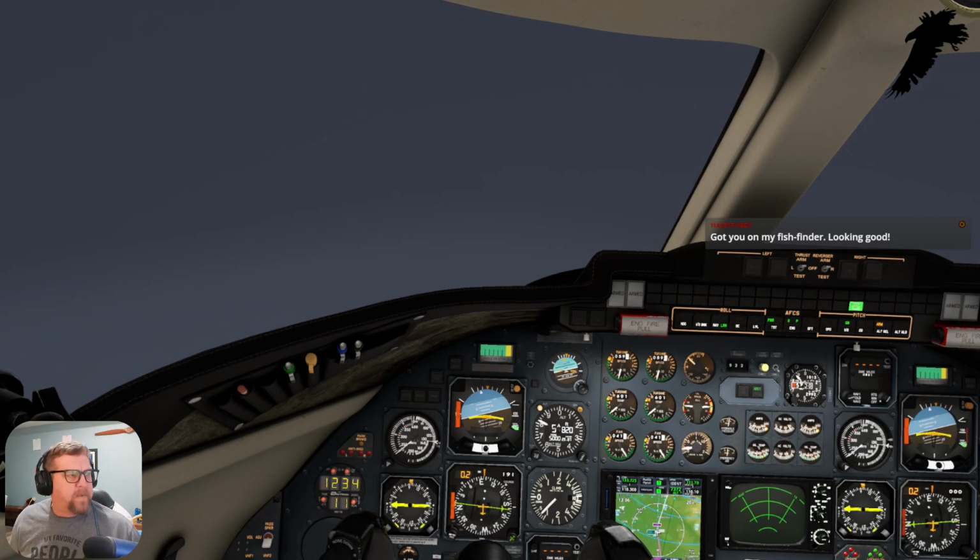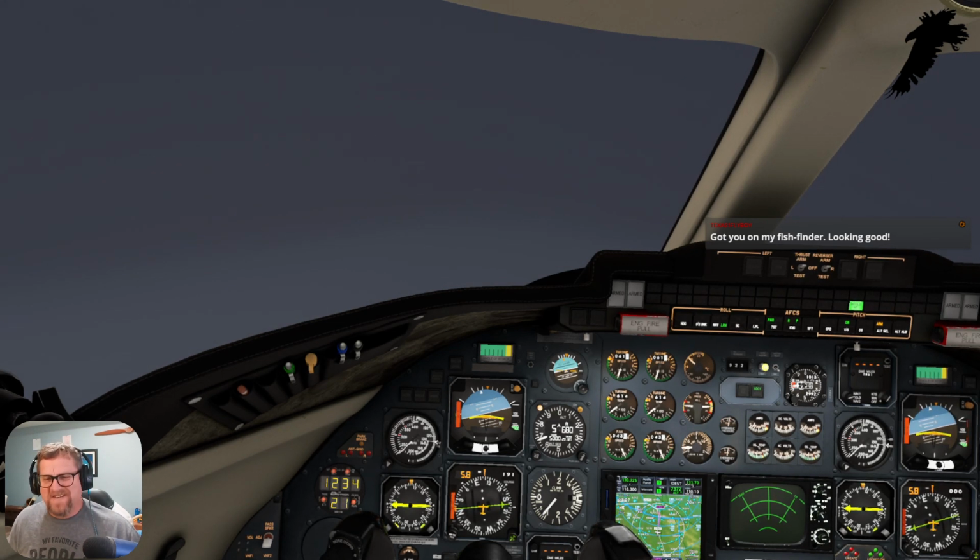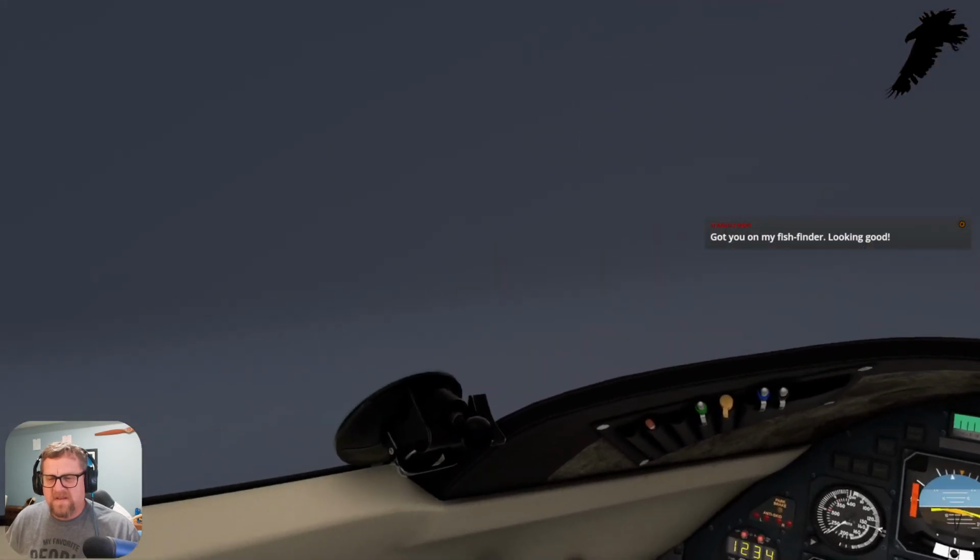And then we head northbound. I think this speed's going to be pretty good. United 39, got me on the fish finder, TFB. Nice. One left, United 3992, thanks. Awesome. Aircraft calling at Raleigh, go ahead and give a departure a call.